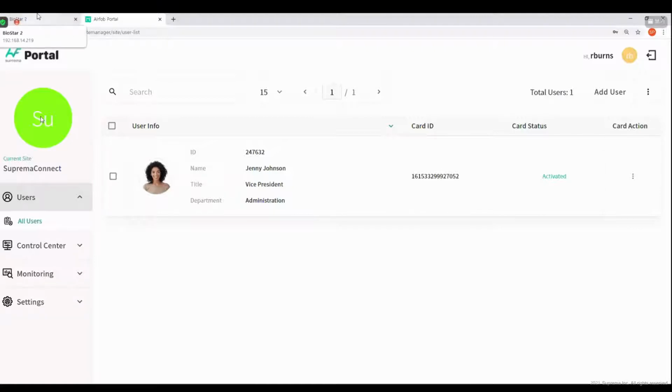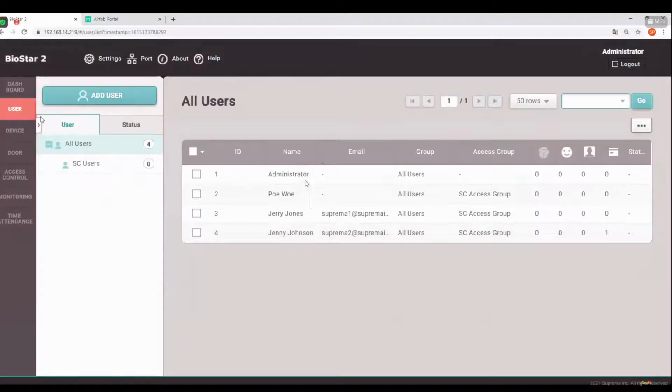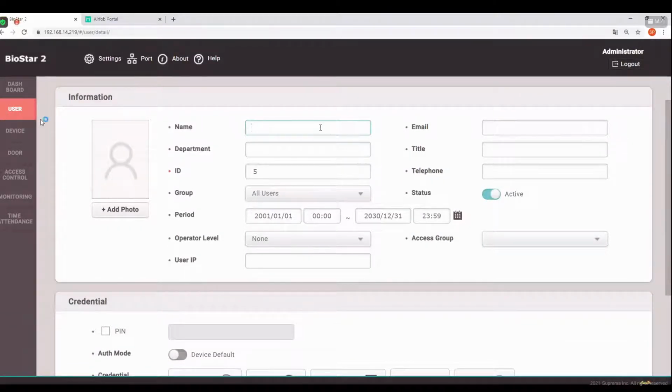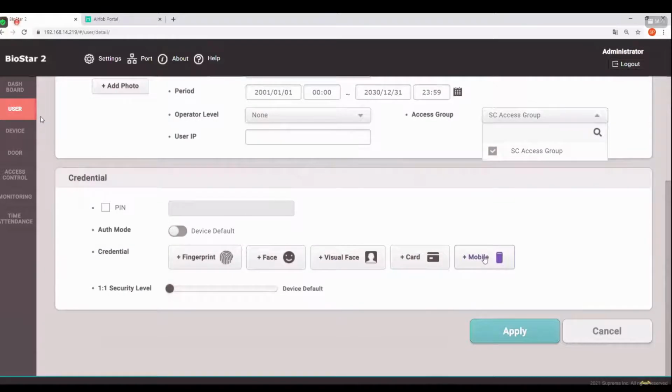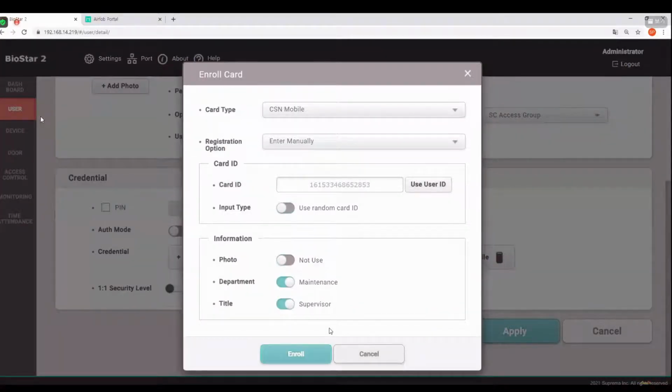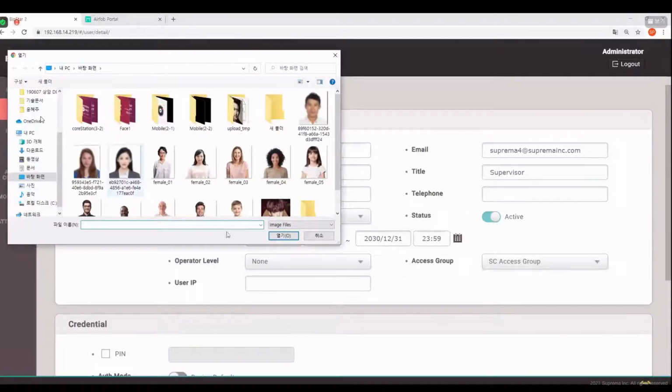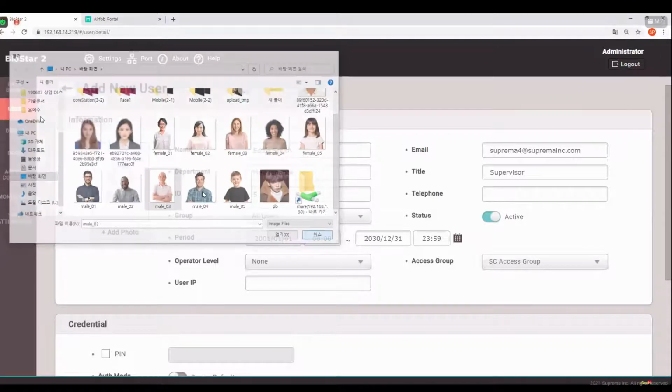To see how my new card design looks, I can come back and add a new user. I have several emails that are connected to my same phone. So I can try to spell it correctly. Again, I'm going to assign his access group and then mobile card. Oh, I forgot to add a photo. I always like to have my photo here. Oops. My Korean is not good enough yet to understand what I'm trying to do.